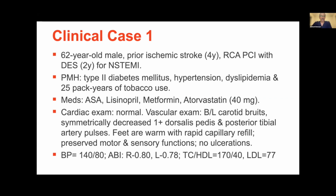It's a story of a 62-year-old male who had an ischemic stroke 4 years ago. It was not a major stroke, and he's not disabled by it. There was transient dysarthria, but he recovered fully. He also has a history of non-STEMI and acute ACS, for which he underwent right coronary artery intervention 2 years ago, and currently he's off his P2Y12 inhibition therapy. His other risk factors and history include type 2 diabetes, hypertension, dyslipidemia, and a history of tobacco use for about 25 years. His medications are shown here.